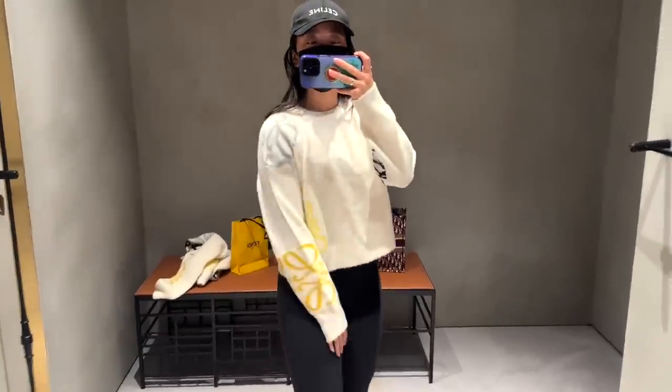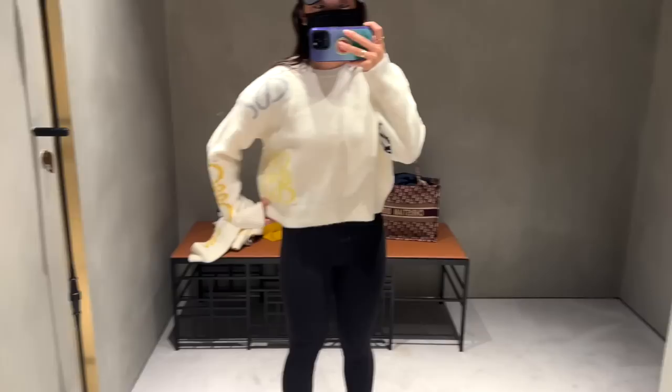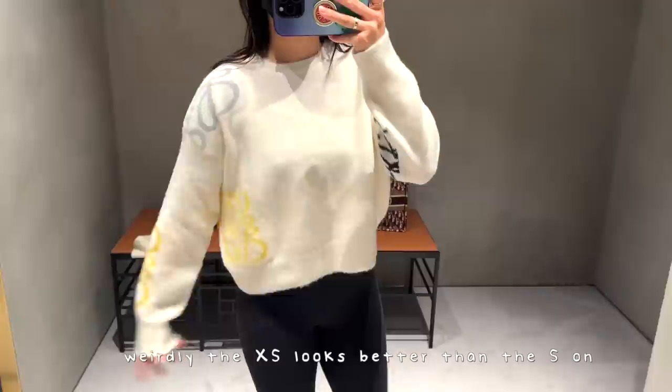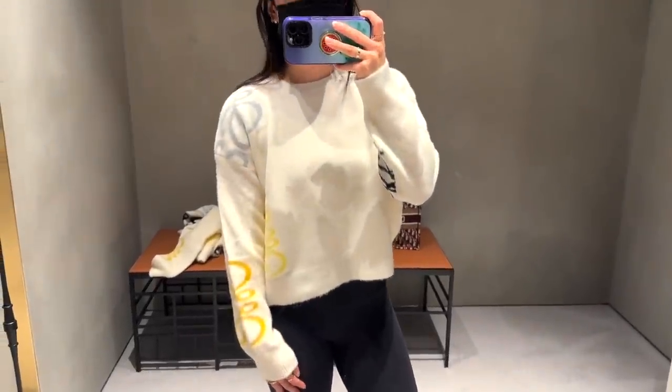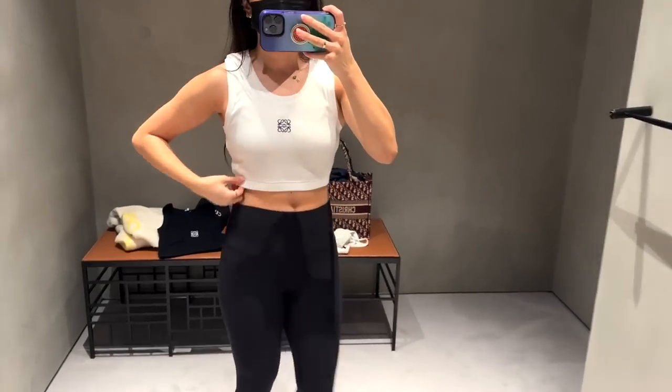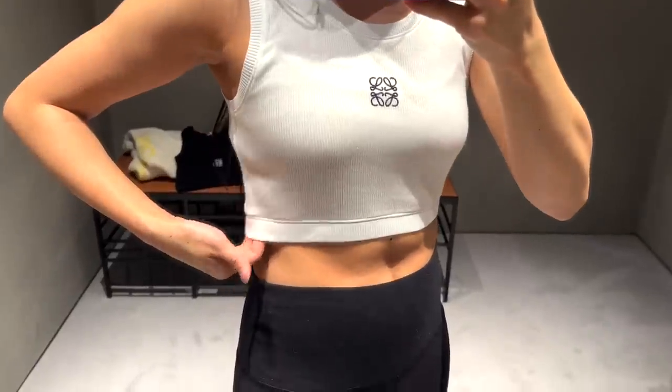So I wanted to try both sizes. So I tried on initially the extra small, and then this is the small. It is a little bit looser. The SA told me that in general, people wear this more on the fitted side, but you guys know me, I'm team comfort. And of course I had to try on the signature Loewe tank top.